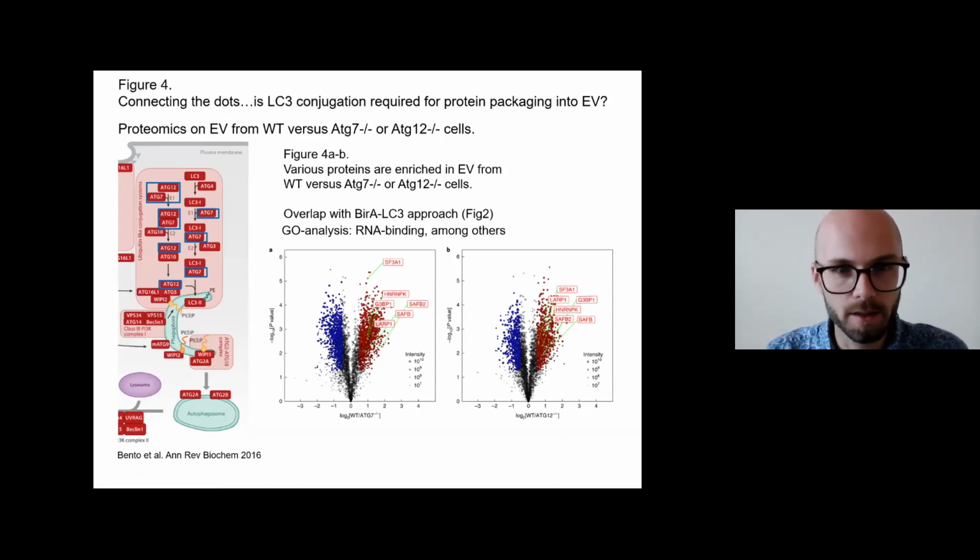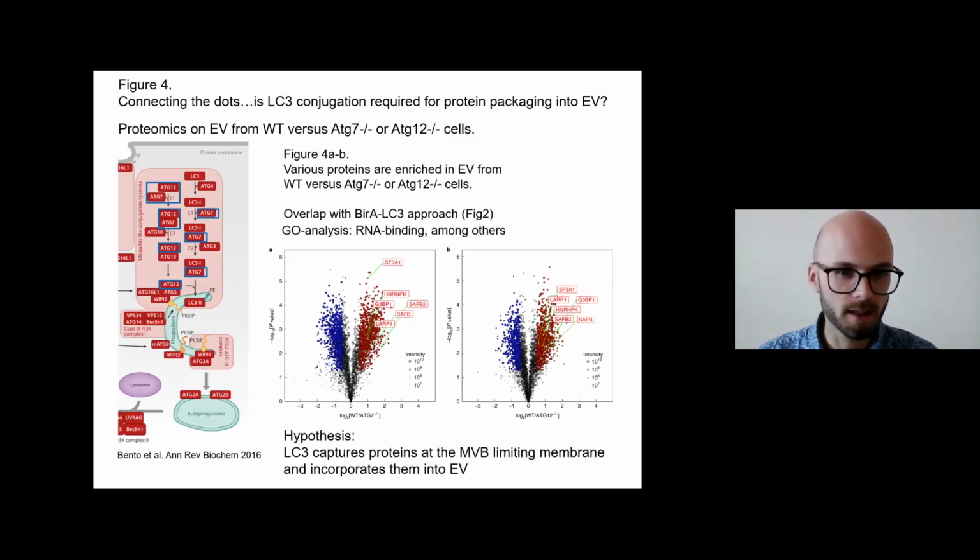And by doing GO analysis, they show that many of these proteins have RNA binding properties and also even DNA binding properties. So they hypothesize that LC3 may be required to capture these proteins at the limiting membrane of the multivesicular body and incorporate them into extracellular vesicles.